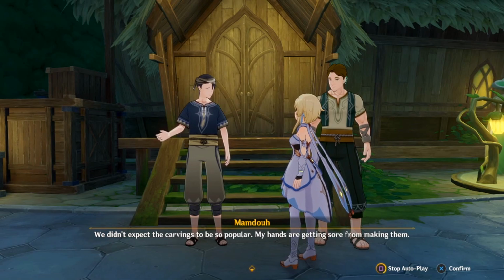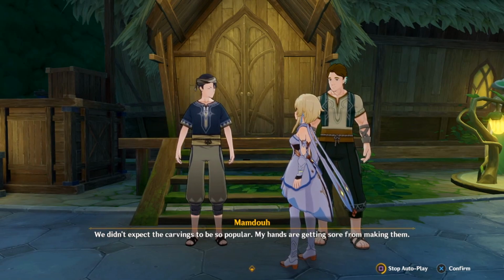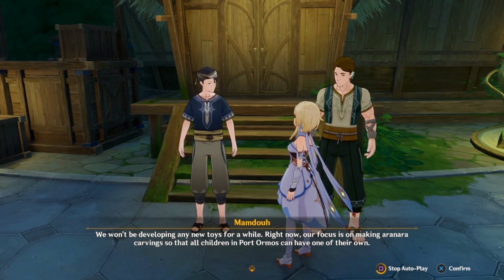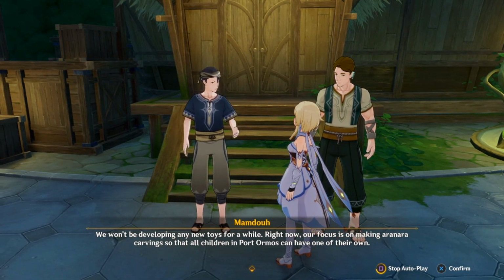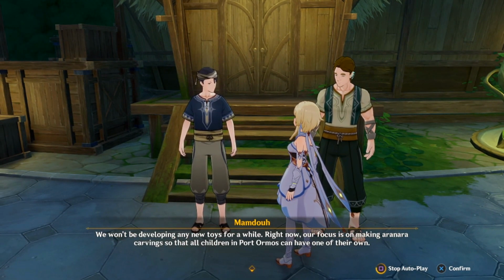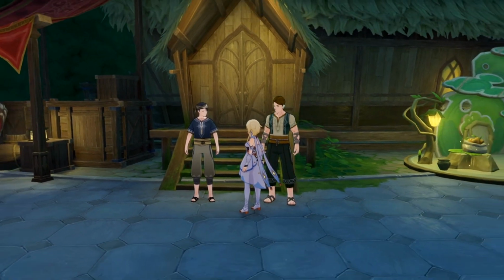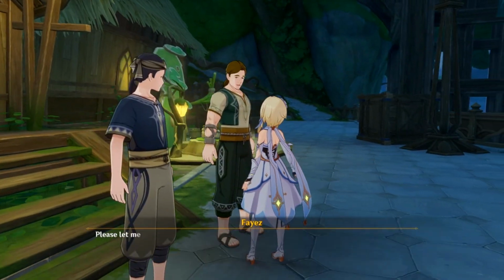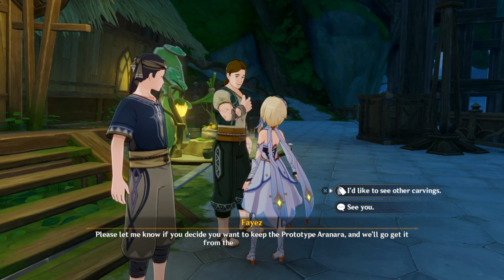We didn't expect the carvings to be so popular. My hands are getting sore from making them. We won't be developing any new toys for a while. Right now, our focus is on making Aranara carvings so that all children in Port Ormos can have one of their own. Please let me know if you decide you want to keep the prototype Aranara, and we'll go get it from the warehouse at once.